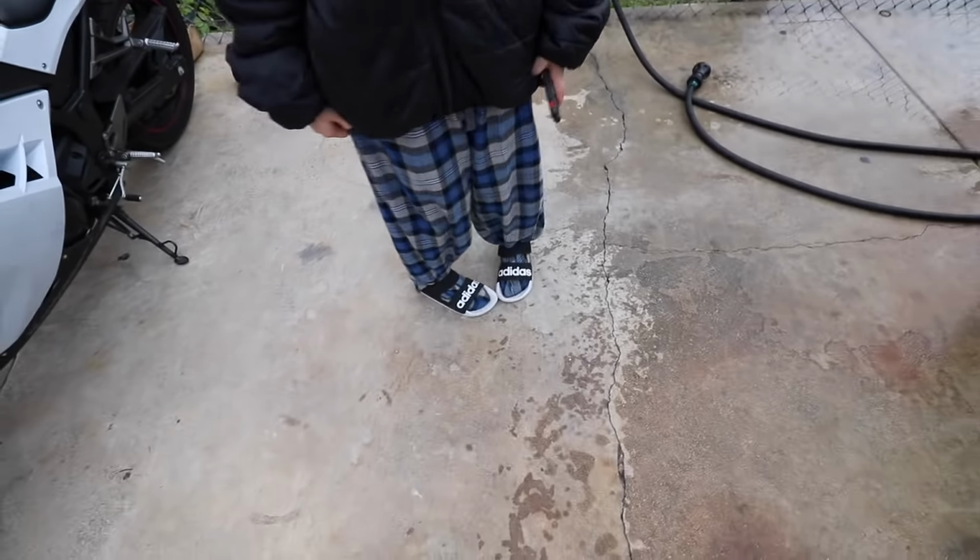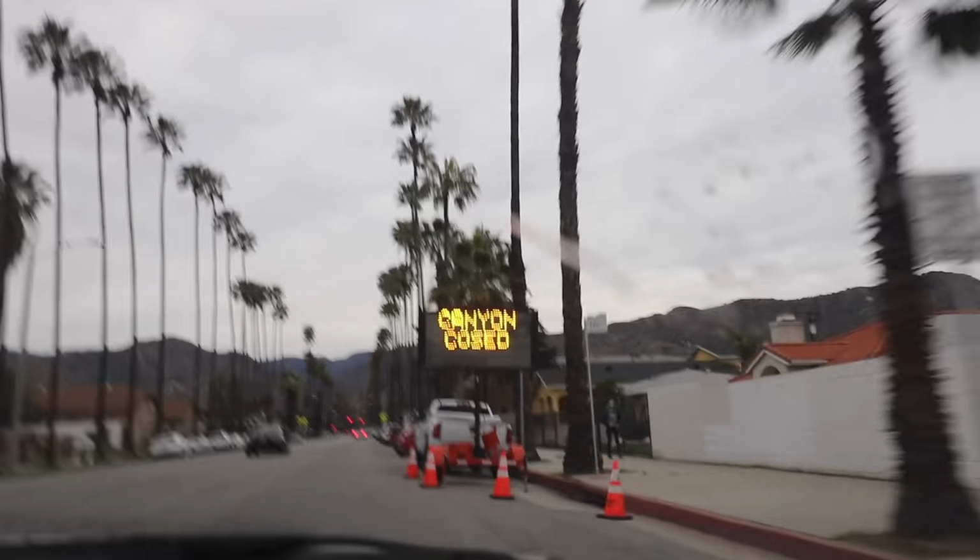Freaking chimichanga musk. I'm gonna go ahead and take you guys to the canyons. Hopefully they're open. Last time it rained, it was 2 days ago. So I'm hoping that it's not too crazy up there. You know, no major rocks up there. Canyon is closed. No!